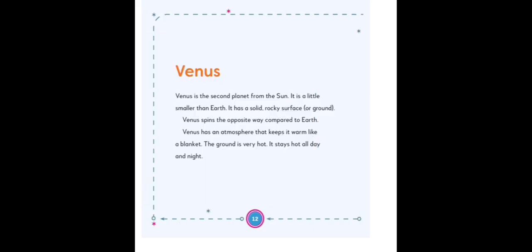Venus. Venus is the second planet from the sun. It is a little smaller than Earth. It has a solid, rocky surface or ground. Venus spins the opposite way compared to Earth.